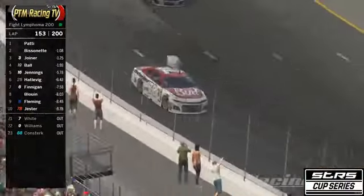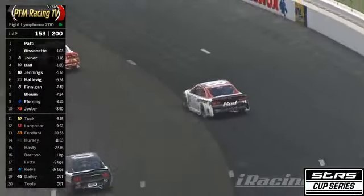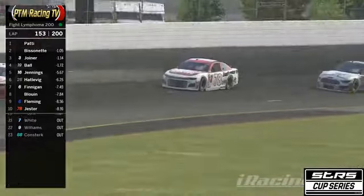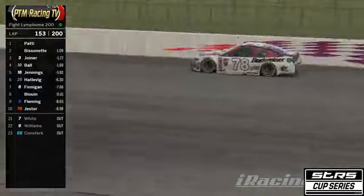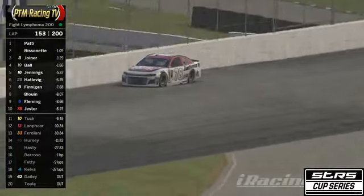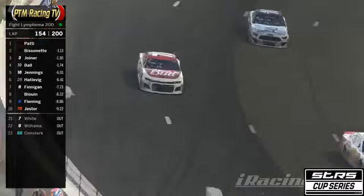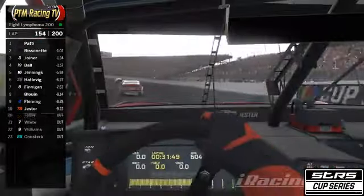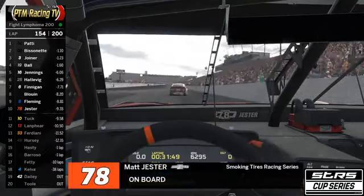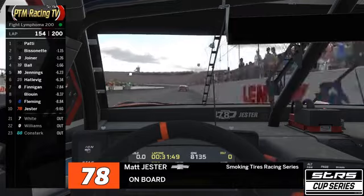Matt Jester there in the 78, the Budweiser machine, moving his way through the field here, has a little bit of a run as well, kind of tempoing and pacing himself around. As the 10 of Stephen Tuck follows right in behind and right into that run. We'll go on board here with Matt and just show you how hard he's trying to hold the car on line, because that thing is just all over the place, unfortunately. This is what's going on right now with Jester.